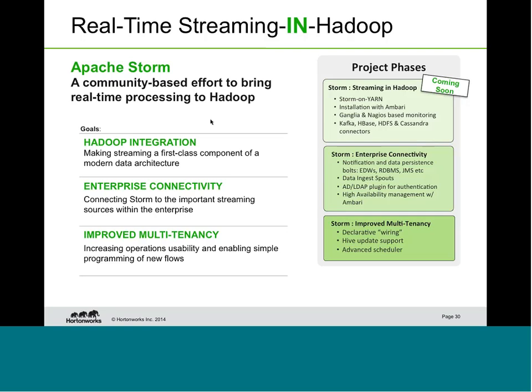But for those folks who are looking at what many refer to as the Lambda architecture, which blends real-time, on-the-fly analytics with deep, multi-year batch analytics in a cohesive, modern data architecture, Storm plays a key role. The technology was created by engineers at Twitter. It has been in the open source space for a few years and got a strong following, and the project joined the Apache Software Foundation in 2013.